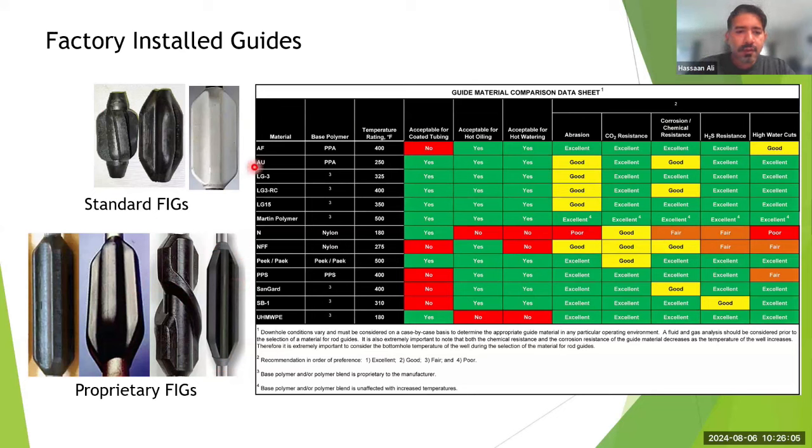Different manufacturers have different types of designs and different selling features. Primarily, they are made up of polymer, which can be PPA, PEEK, or PPS. The selection of polymer as well as the selection of design depends upon your well trajectory, your well design, the presence of different types of chemicals downhole, as well as if there is any production of H2S or CO2 from the well. That will determine what kind of polymer you will use for your rod guides.